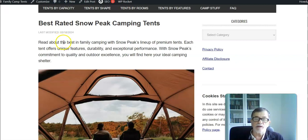Today I want to present a post that I added to my site with the title Best Rated Snow Peak Camping Tents. Snow Peak is a brand from Japan, and I use their tents. I was in the mountains 6 months ago with one of them. It's included here in the list.